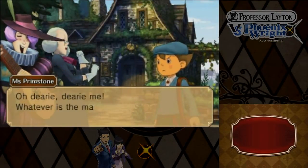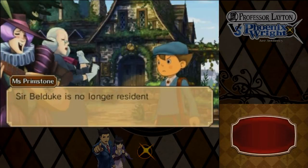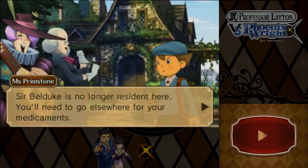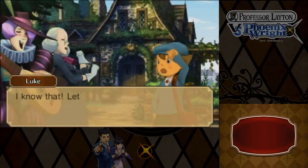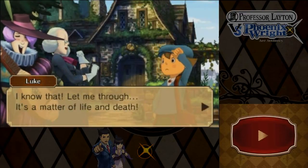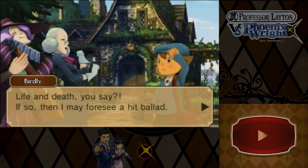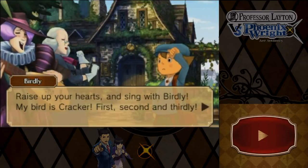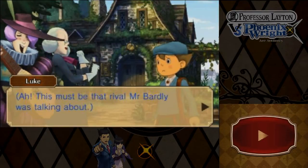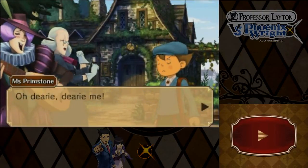Oh, dearie me! Whatever is the matter, child? You look positively flustered. Sir Belduke is no longer resident here. You'll need to go elsewhere for your medicaments. Medicinaments, yes. I know that! Let me through! It's a matter of life or death! Life and death, you say? If so, then I may foresee a pit ballad. Raise up your hearts and sing with Birdly, my bird is Cracker, first, second, and thirdly. This must be that rival Mr. Bardley was talking about. Anyway, I'm in a hurry. Oh, dearie me.